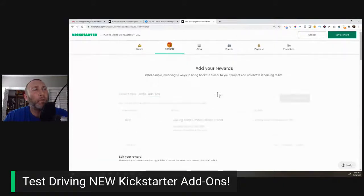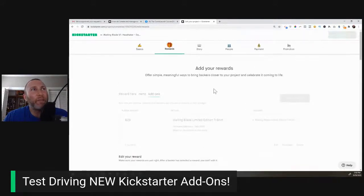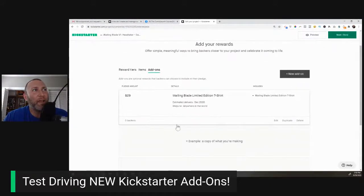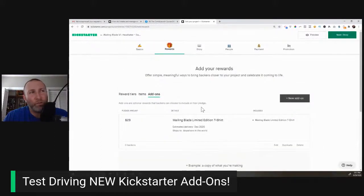Now, what you're going to find at like any beta is there's probably a lot of things that you'd like to see that you can't. As of right now, I'm not sure if there's a way to order your add-ons, and right now there's not a way to add images to your add-ons so that the images show along with the add-ons.